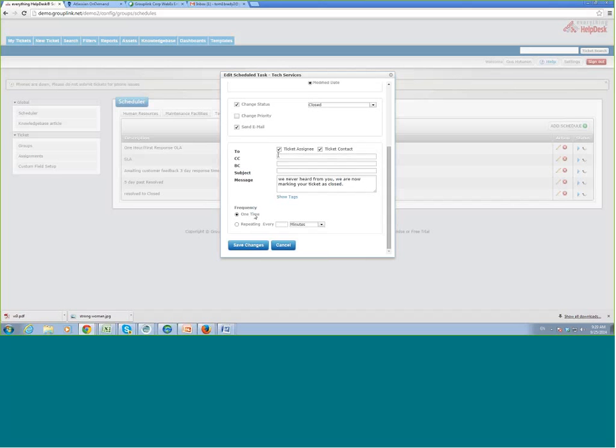So this is how often you want it to go. Obviously, you only want this to change one time. So once those days have lapsed and there has been no other activity on the ticket, then the system will automatically close that out for you.